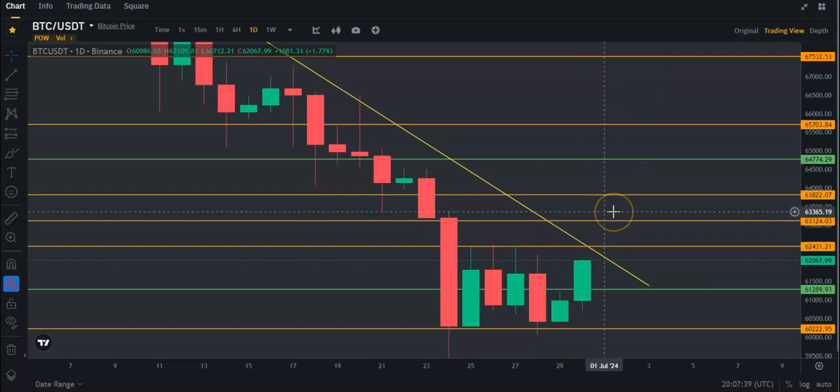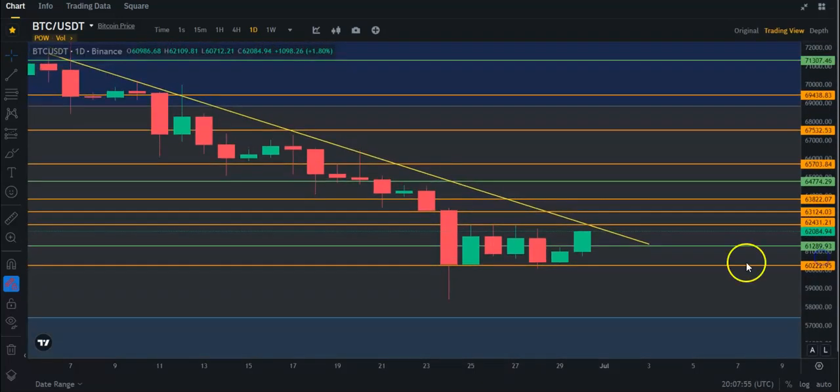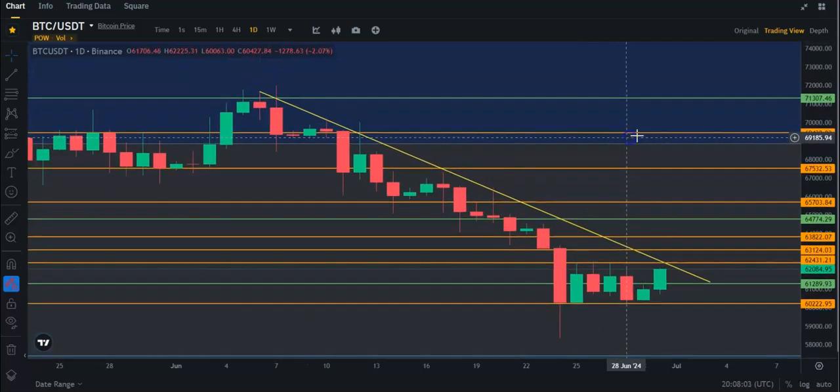I would like to break this whole range here and start pushing back up to about 64.8. Then I would feel a little bit better because we would take out this past week basically. But we do need to break this trend. You can see this trend line has extended down since the beginning of June, since June 6th. So it's basically do or die at this point.